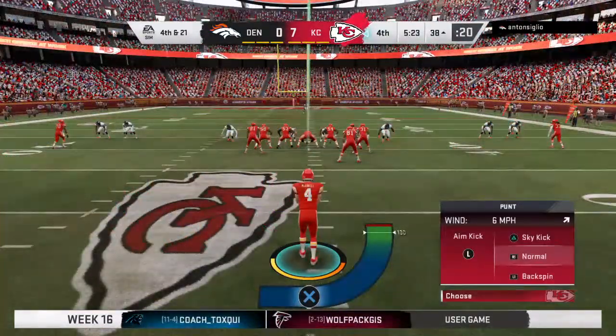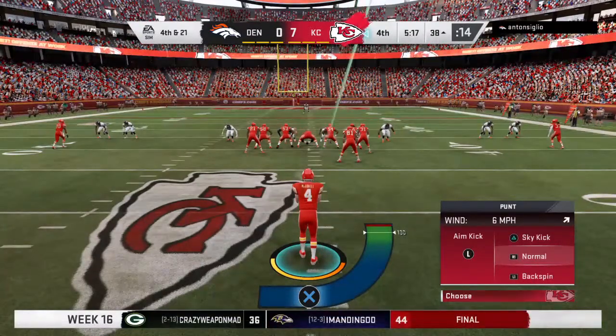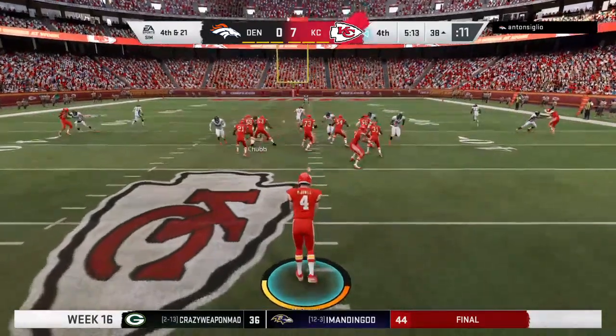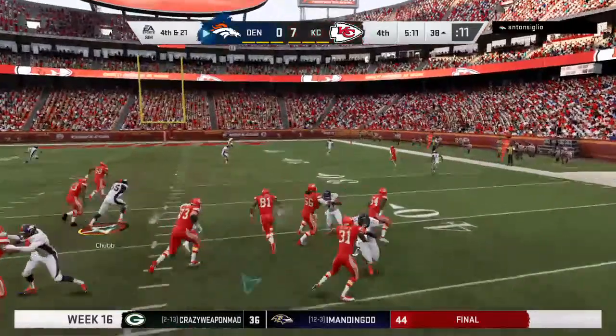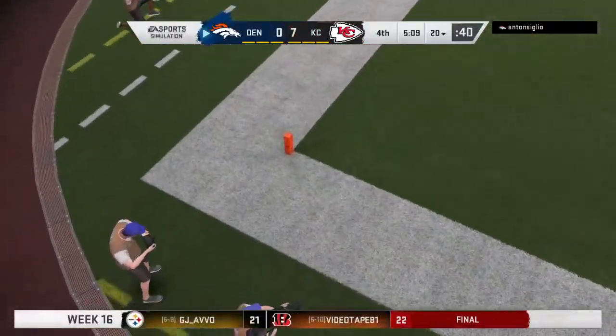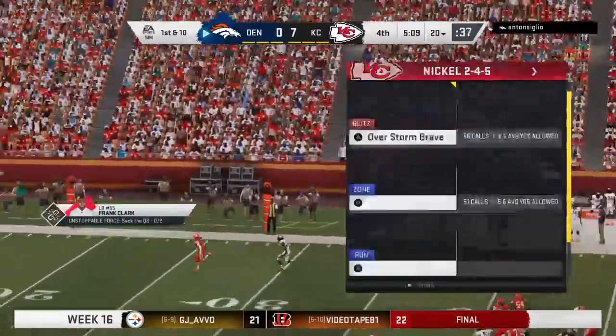Here's the Chiefs punter now, as he's on for the 5th time here today. And he deserves a bronze leg as he gets this one away. And he couldn't get it to check up. That kicks all the way into the end zone for a touchback.